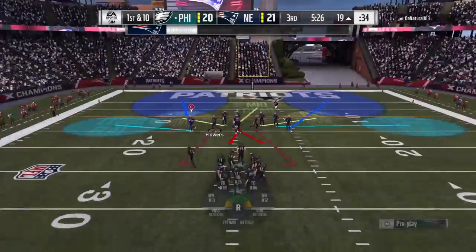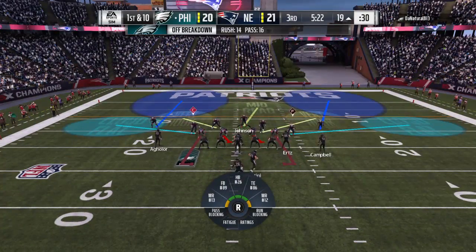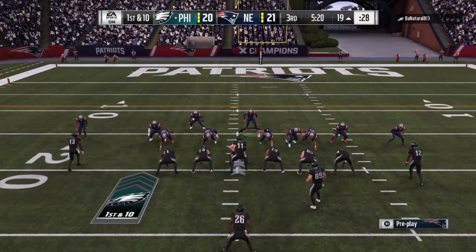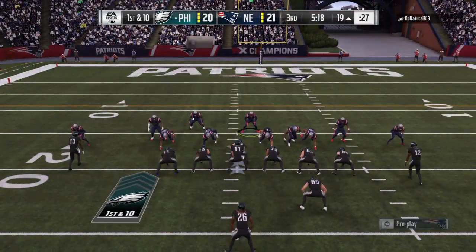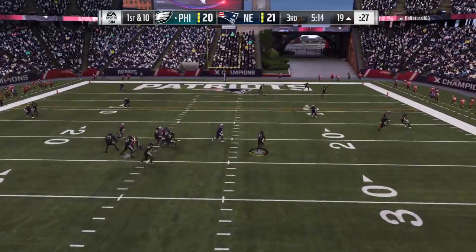Well, he does it at a high level, doesn't he? Because when I watch him, I think of his vision. Straight ahead, peripheral. Also has that sense of where holes are going to be before they actually open. I think that helps set him apart from many of the other backs in the league. Flushed out right.